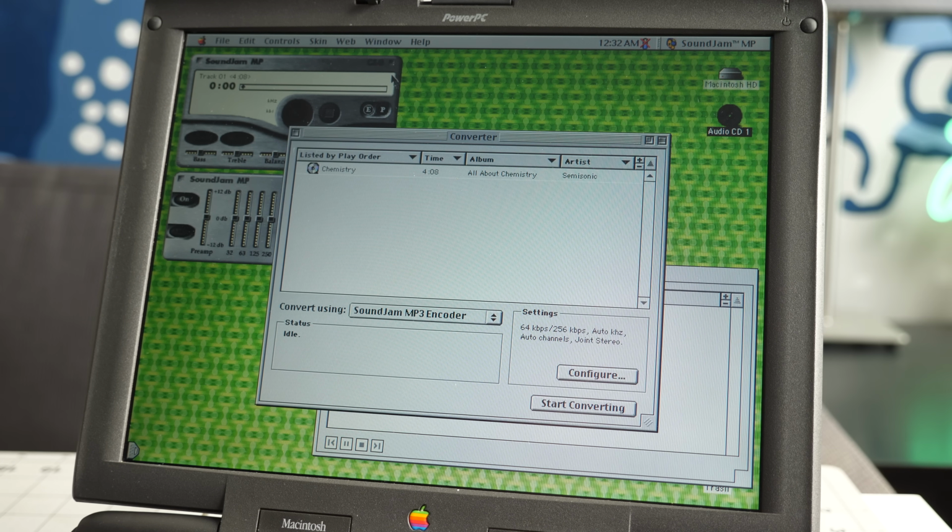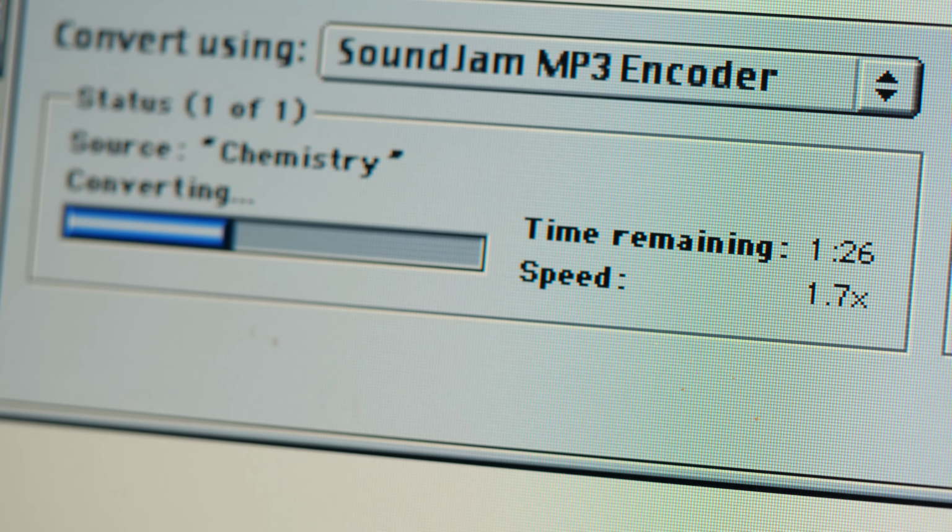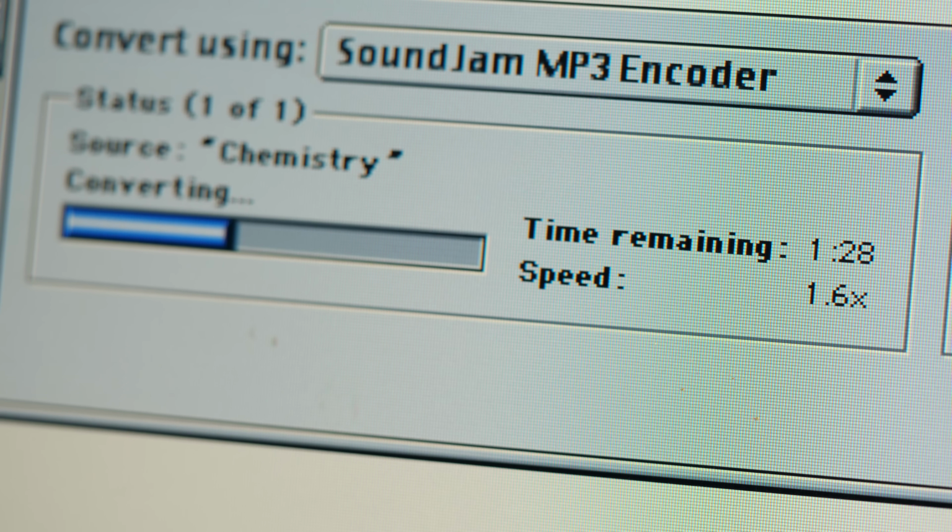MP3 conversion on this machine was not very fast back then. And just as I remember, ripping a CD track to a 256 kilobit per second MP3 file happens barely in real time. But by comparison, the Kanga gets the same task done about 70% faster, despite its clock speed increase of less than 25%.